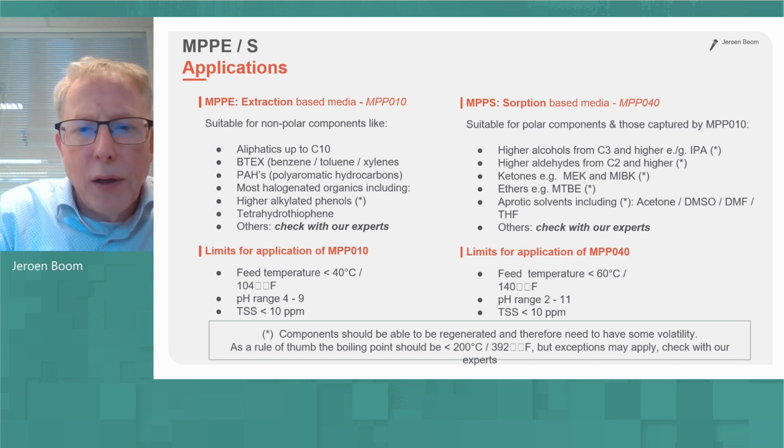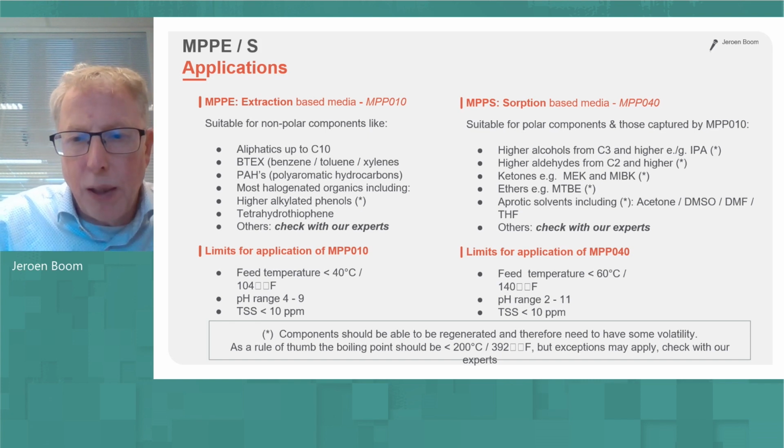In terms of pH, there are some limitations on the extraction media, 4 to 9. That is the limit we would like to apply, not to damage the material and not to leach out the extraction liquid from the particles. Again, the sorption type of media can handle higher pH ranges. And then for both technologies, we have a limitation on TSS, total suspended solids. The reason for that is that I explained to you that we put the media inside a vessel as a packed bed. And you can imagine that if you have a lot of turbidity or particles in your feed water, that bed will be plugged and there won't be any flow through the bed anymore.